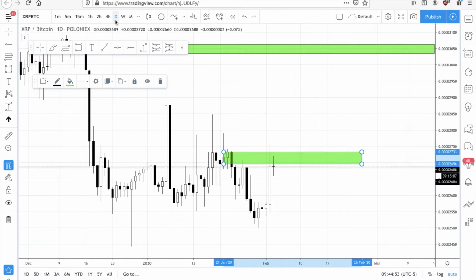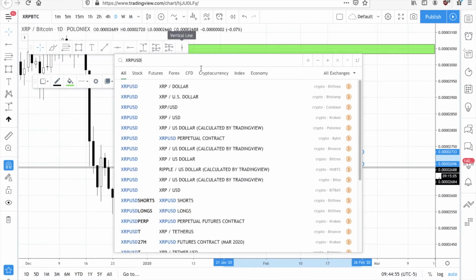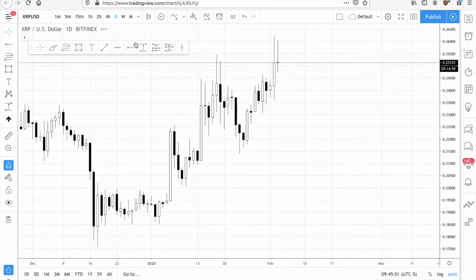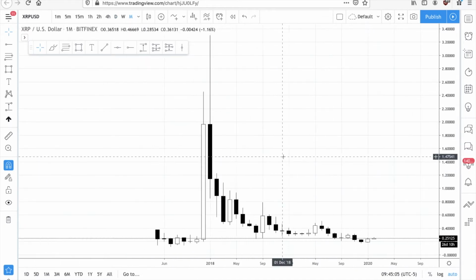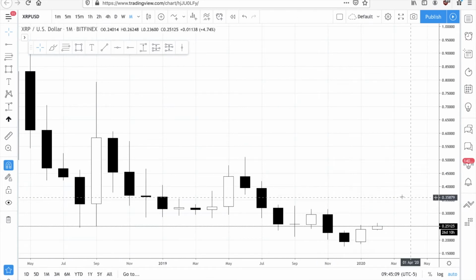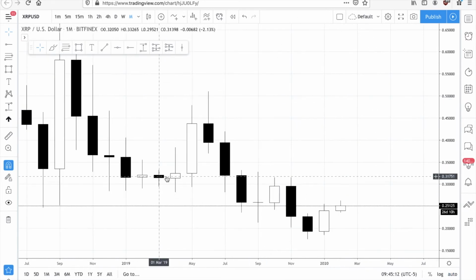Now, let's take a look at the Ripple US dollar pair. Maybe we'll take a look at Bitfinex. Okay, again, let's just take a look at the monthly view. So again, low, lower high, lower low, lower high. So where's the U.S. dollar possibly coming up to?